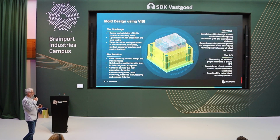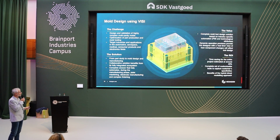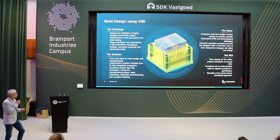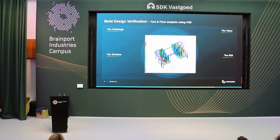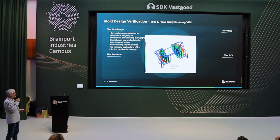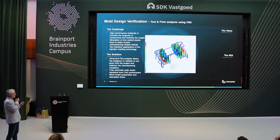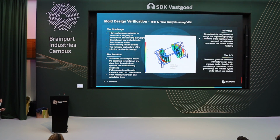You have to keep in mind that producing a mold is something that is very, very expensive. It can cost several hundreds of thousands of euros to produce a mold. And so it's a step that you don't want to have to reproduce too many times. You would like to get the mold right the first time to produce your part because it's a very expensive and costly process. And so inside VZ, we are going to be able to design the mold, to simulate the performance of the mold, and to investigate the efficiency of the mold to produce correctly the part, basically.